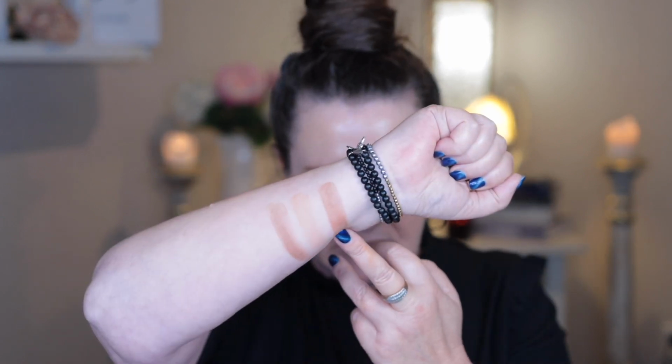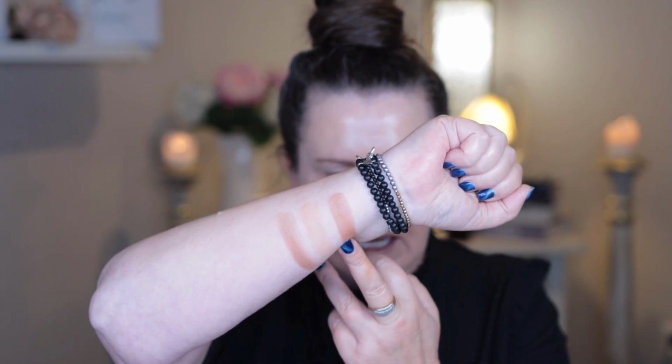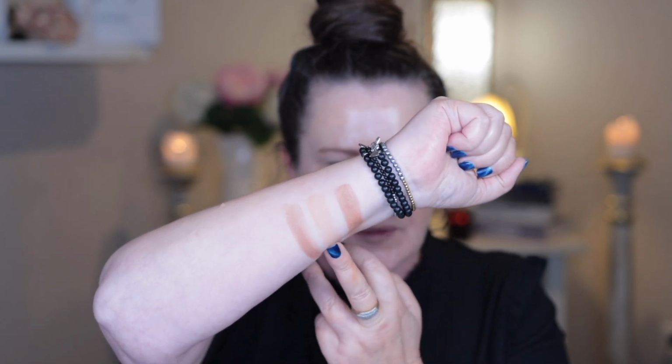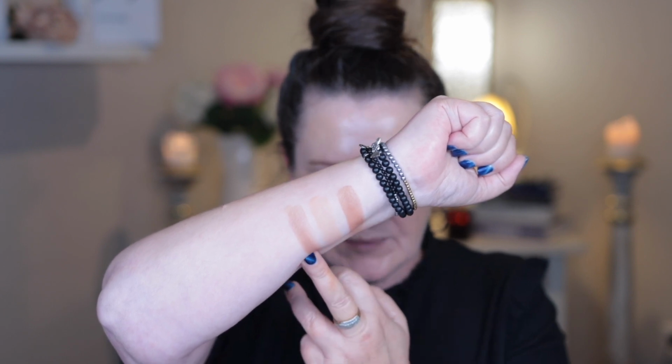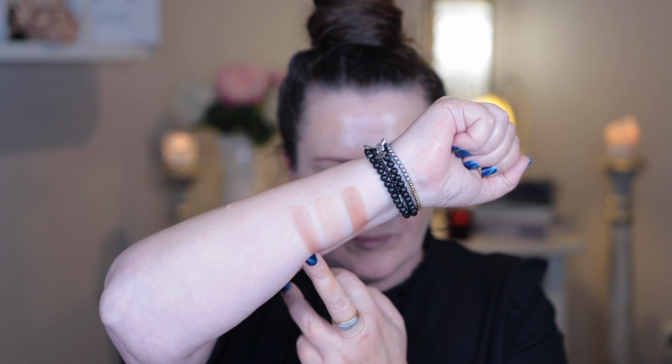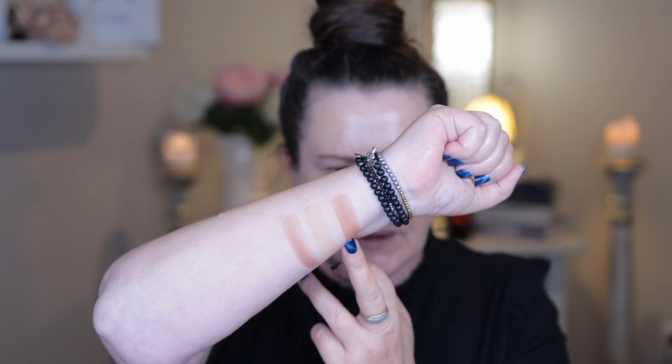So I'll swatch this on my hand as well, or I might swatch them on my arm actually, since it's lighter than the back of my hand, just so you can get a comparison of the shades. So this one is the new Chanel Healthy Glow Bronzing Cream, and this is in Tan Deep Bronze. This is the original Chanel one. And this one here is the NARS Bronzing Cream. The NARS Bronzing Cream is even deeper than this one here.